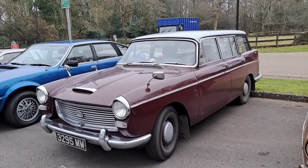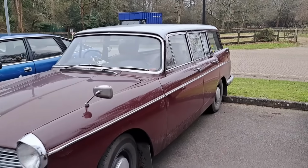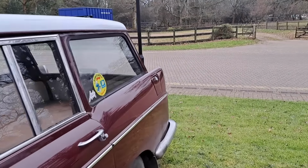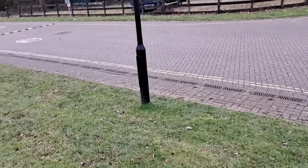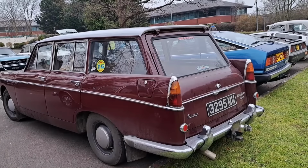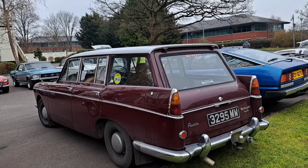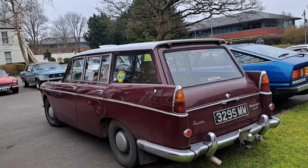Next to it, we've seen this quite a few times now. This is a unique car. I think it's a 1963, this one. It's an Austin A110 Westminster, but it's had an estate body put on it. This has actually been done by the person who owns it. It is pretty much unique. It looks factory, this. It's amazing, but that is unique. It's been done in-house, so to speak, which is brilliant.